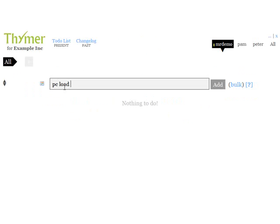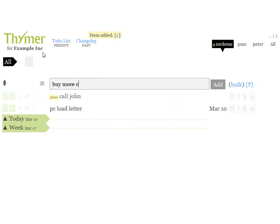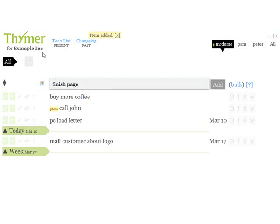Entering new tasks is really easy. Just type them in and press enter. By placing an @ sign in front of a word, we can add additional information like tags. Thymer recognizes all kind of information after the @ sign, so we can easily add even more details like deadlines and time estimates. If you work in a team, you can even delegate tasks like this.